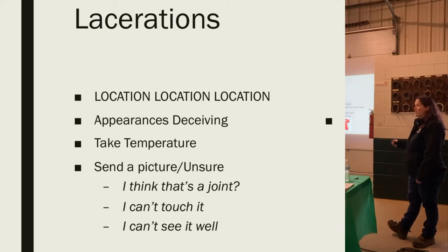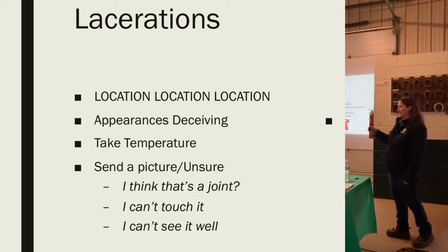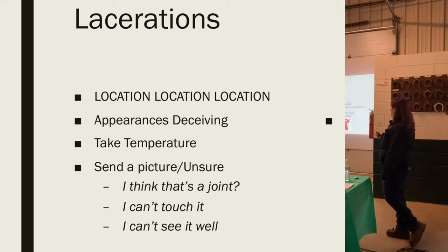Another common theme here, especially when your horse is painful, they're not going to let you poke around a whole lot. So you think maybe there's a joint here, you can't touch it, you can't see it well because there's a lot of hair. All those things, sending us a picture will help us know, because we know where a lot of those synovial structures end, because it's surprising how far they usually go. So a phone call.